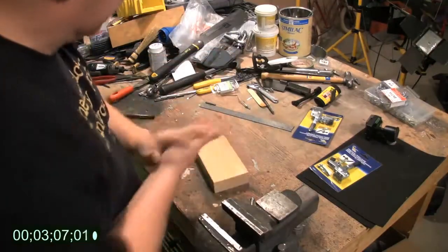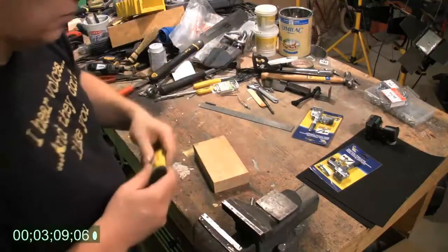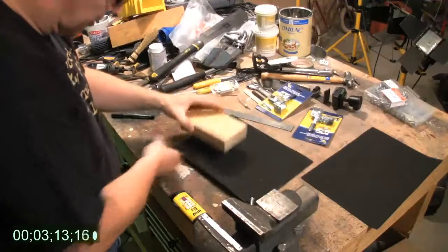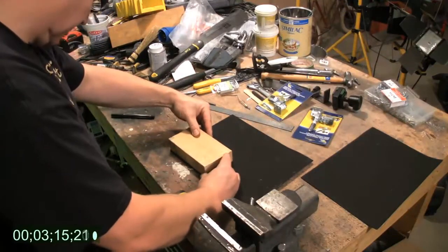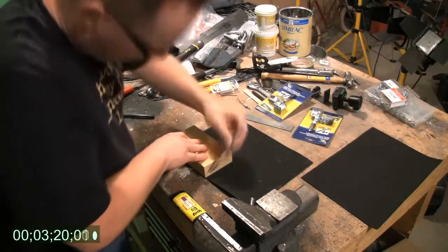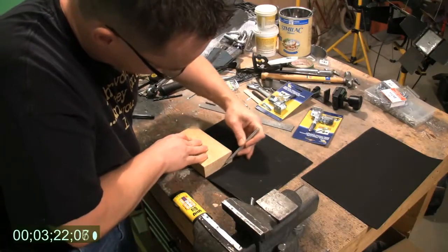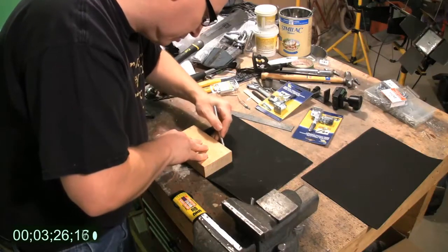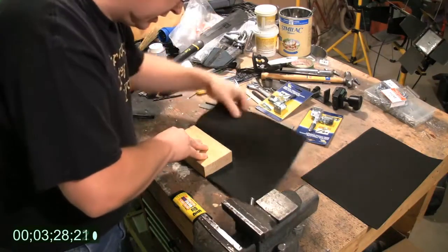We got our chunk of wood, get some contact cement. Actually, I'm going to skip. I need the contact cement in just a moment. First thing I'm going to do is make sure that I get a piece of foam rubber the right size. Now, it doesn't need to be the full size of the 2x4, but why not?